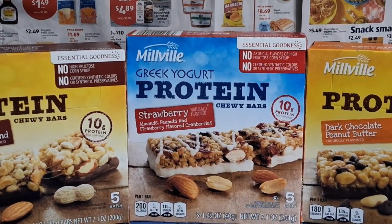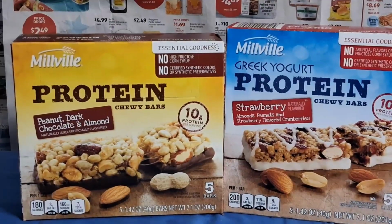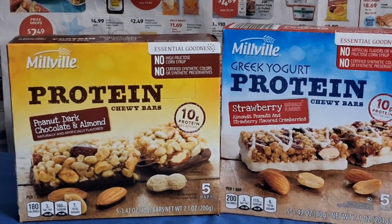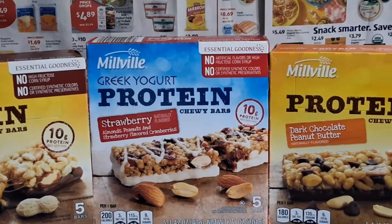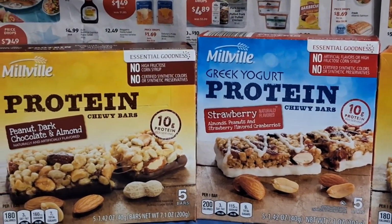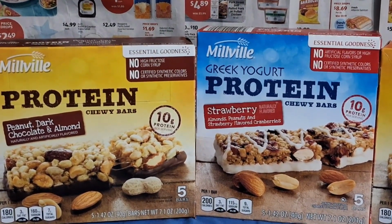I found these protein bars at the Aldi store. They were priced at $2.89 a box. They had several flavors that you can choose from. So I picked up a peanut, dark chocolate, and almond, then a strawberry yogurt. Then I also picked up the dark chocolate peanut butter. Not a bad price at $2.89 per box. You get 5 bars in there. I do like the fact that these are healthier options than a candy bar. And another thing about these is they're not entirely sweet.